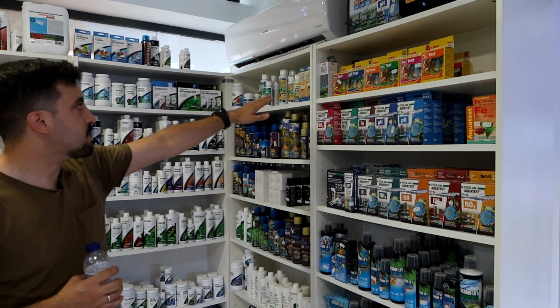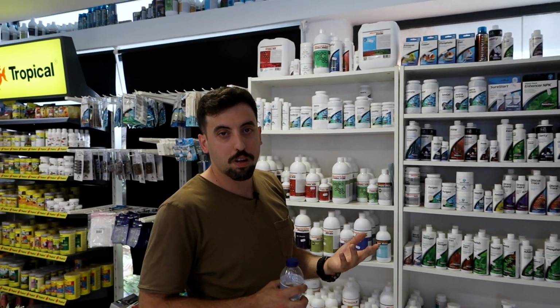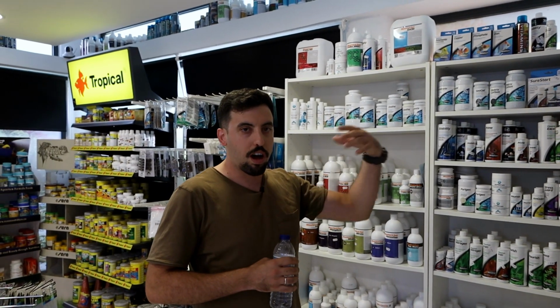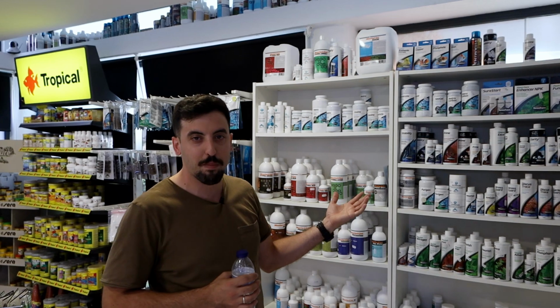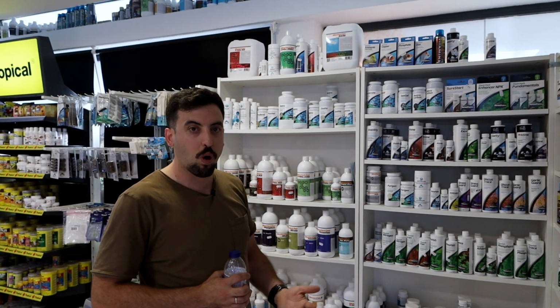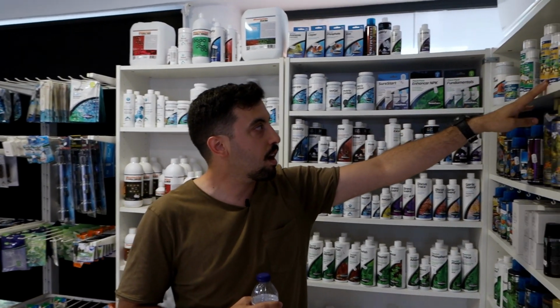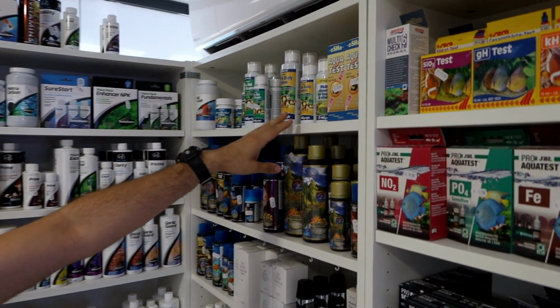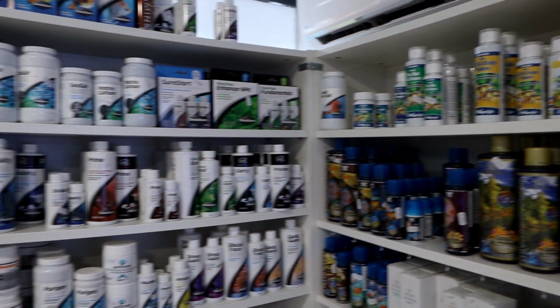We got also some medicines here from the only brands that we can sell in Europe. It's kind of sad. I don't know if you guys are watching this from outside of Europe, but in the USA you guys probably have the Seachem medicine. We don't have them here. It's a long story, but currently we can only work with Ashá Labs and Waterlife products. They are good, but yeah, it is what it is.